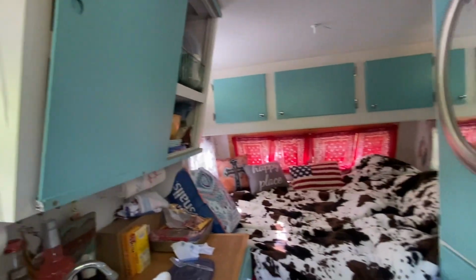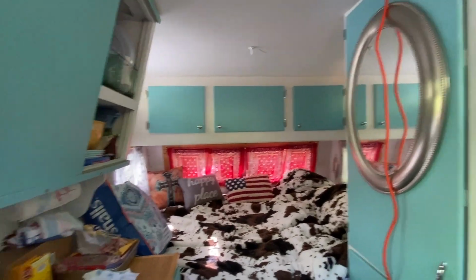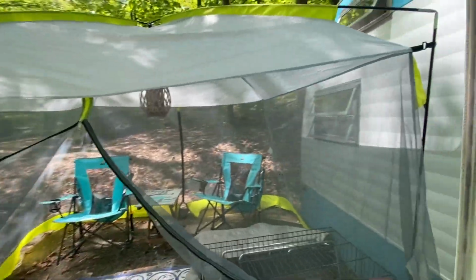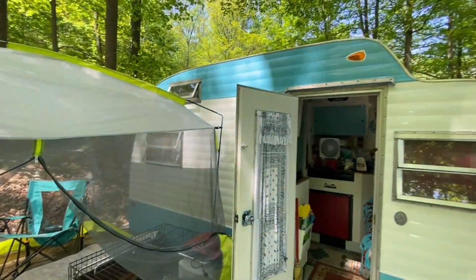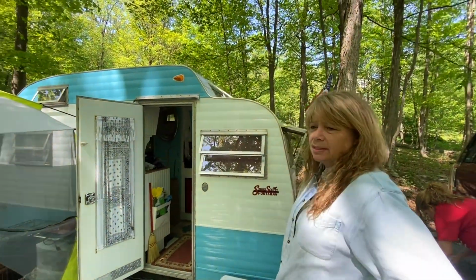You have lots of storage space. Yeah. And the extension cord is not supposed to be hanging there, but it is. And you can stand up in yours. Yes, that's what I like. It's big enough. My husband ducks his head to get inside of mine. He's 6'3", and my son is 6'2", so I wanted something high enough.